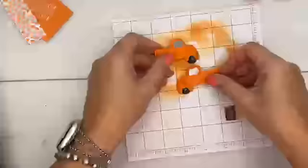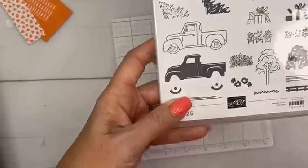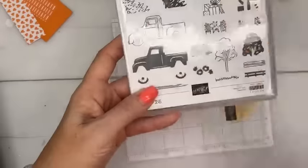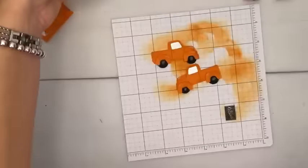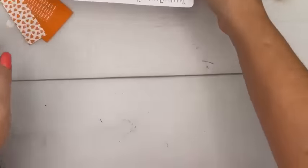Now, there is a stamp here, right? You could use that. You'd have to do mirror stamping if you want the other one to face the other way. Or you could leave the backside blank. It's up to you. All right, let's leave those there for just a sec.